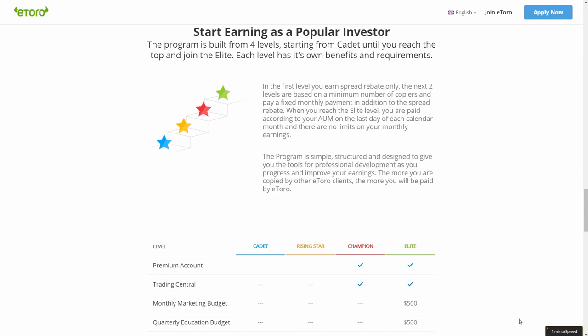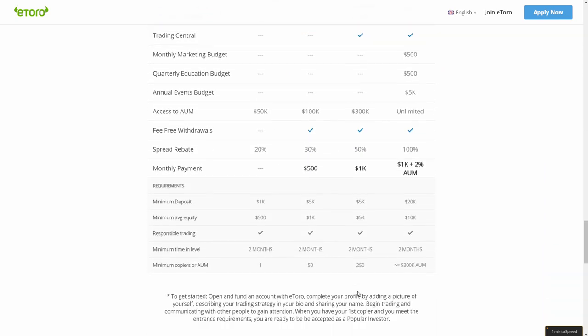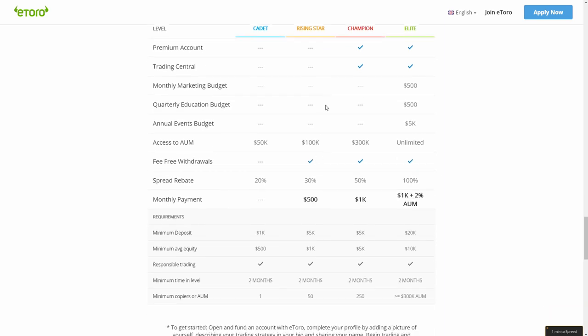There are currently 4 different categories of popular investor. There's Cadet, who has a minimum of $1,000 in deposits and a minimum average monthly equity of $500 and up to 50 copiers. He earns a revenue share of 25% of commissions made by new clients introduced by him to eToro via a unique affiliate link, regardless if they copy him or not. Then we have Rising Star, which has a minimum of $5,000 in deposits and a minimum average monthly equity of $1,000 and at least 50 copiers. He earns as a Cadet plus $350 monthly and a 10% spread rebate.